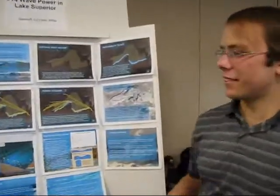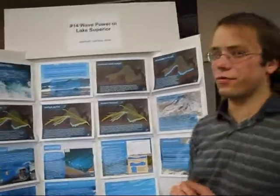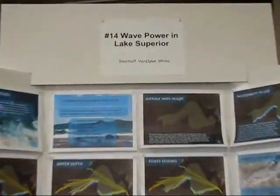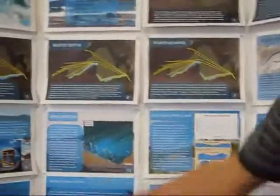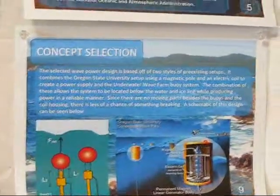So what we did for my project, or our group's project, we did wave power in Superior. We tried to figure out what type of buoy would be useful in order to harvest electrical energy from wave motion, and we did a buoy similar to this, a magnetic shaft in an electric coil, working on properties of a solenoid to get electrical power.